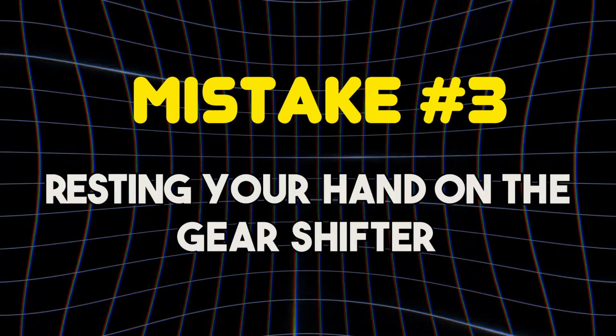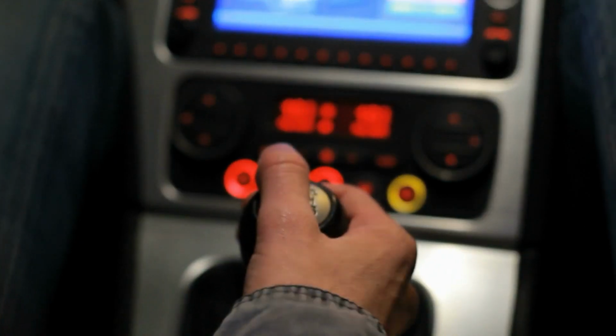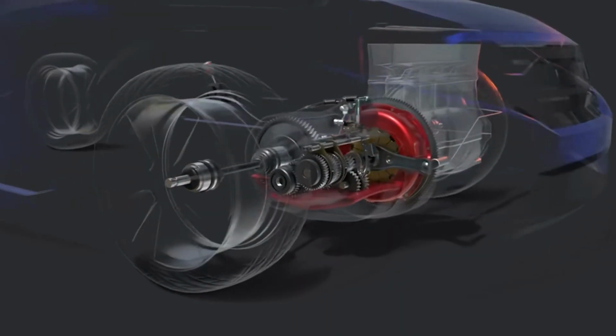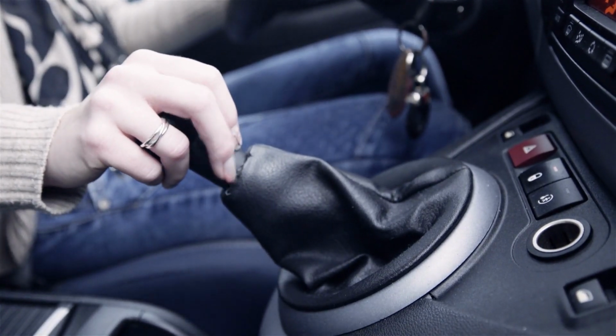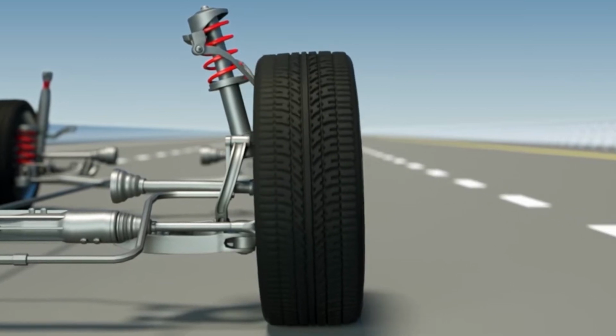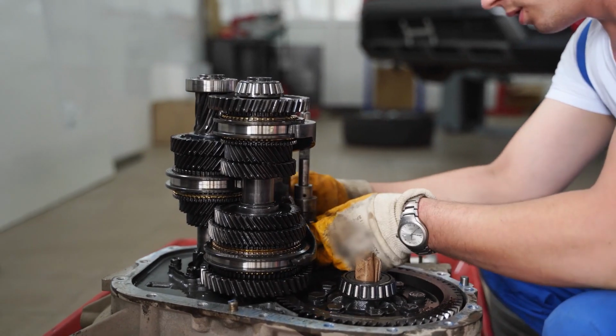Mistake number three, resting your hand on the gear shifter. Many drivers keep one hand on the gear lever while driving, thinking it makes shifting faster. It seems harmless, right? But the truth is, your gear shifter is connected to the transmission forks, and resting your hand on it puts constant pressure on them. This can cause premature wear and misalignment over time, leading to rough shifting and expensive transmission repairs.